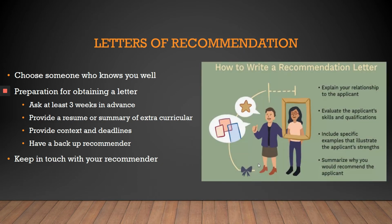If you are required to collect a letter of recommendation, make sure that you start off by choosing someone that you know very well and that knows you very well. I think that is the most important thing, that they know you. On the right-hand side, these are questions that a recommender is going to usually ask themselves before they decide to say, yes, I will write a letter for you.